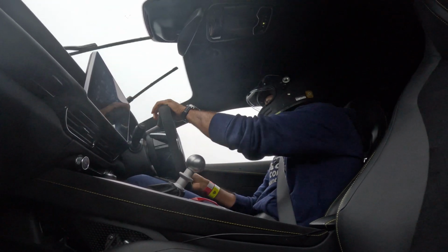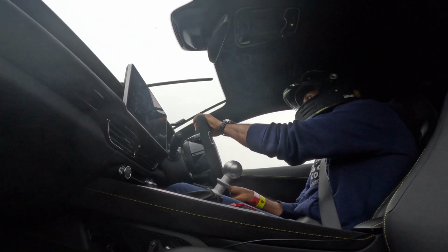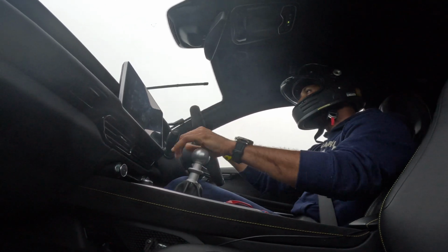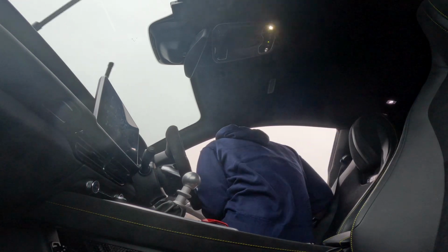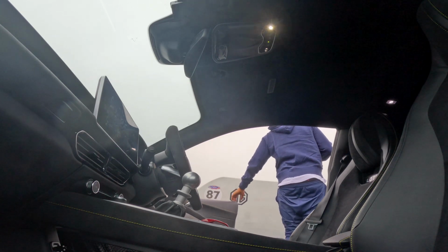I love these 2 slow corners after the high-speed right-hander. Proper challenging. My size says it all. Track day driving is pretty taxing stuff and takes a lot of concentration. Much needed break.